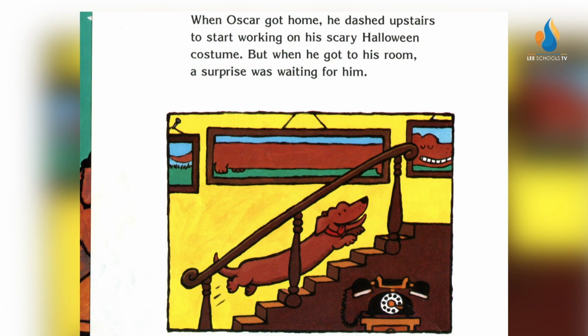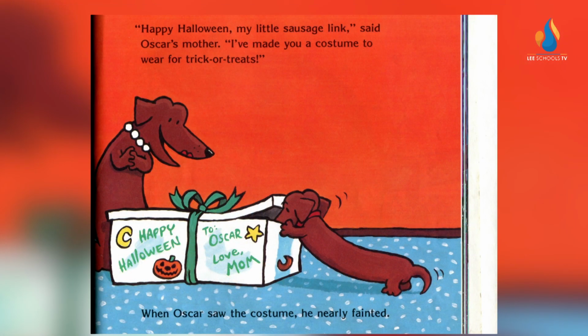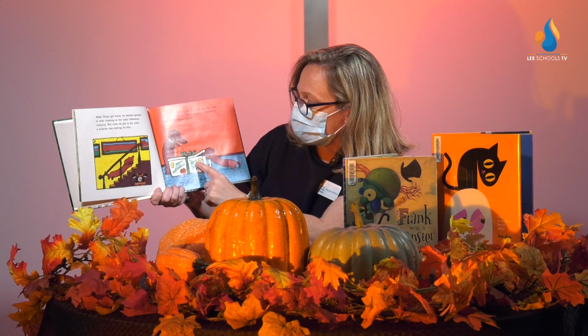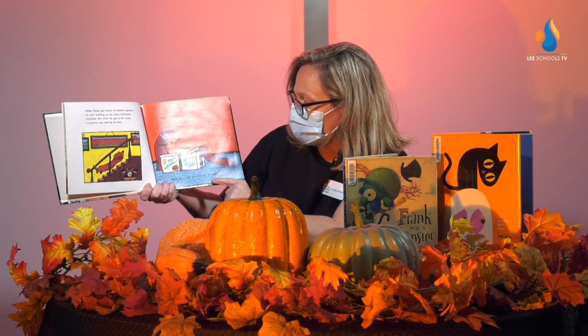When Oscar got home, he dashed upstairs to start working on his scary Halloween costume. But when he got to his room, a surprise was waiting for him. "Happy Halloween, my little sausage link," said Oscar's mother. "I've made you a costume to wear for trick-or-treats." Happy Halloween to Oscar. Love, Mom. When Oscar saw the costume, he nearly fainted. What do you think his costume's going to be? Can you guess? Let's see.